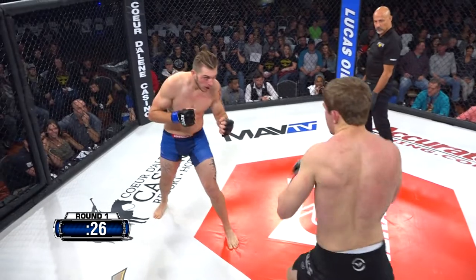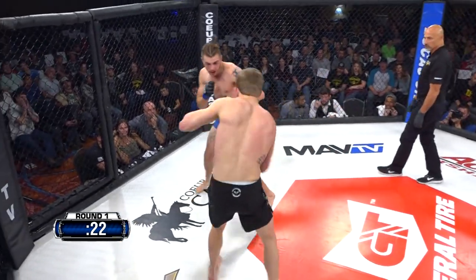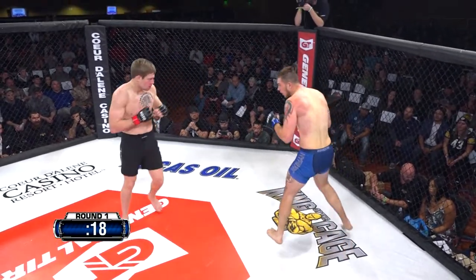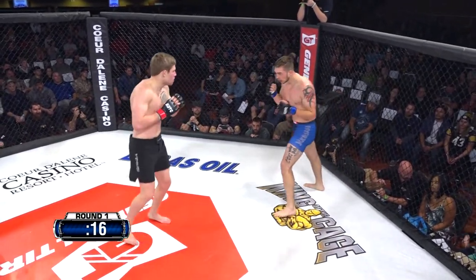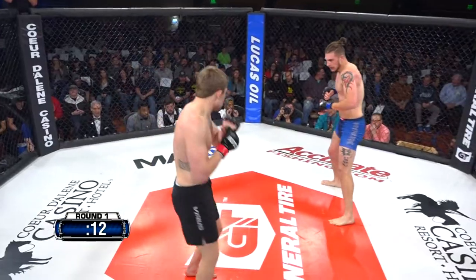Eilers seems to have a little bit of the reach advantage here. We haven't seen too much of Fisher able to land some shots here, just a couple. But rightfully so, been shaken up a bit by Eilers, just smothering him in the earlier parts of round one here.